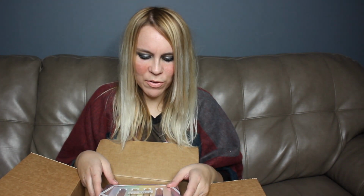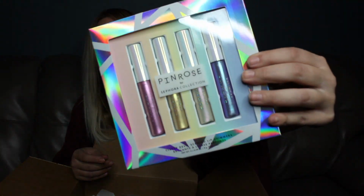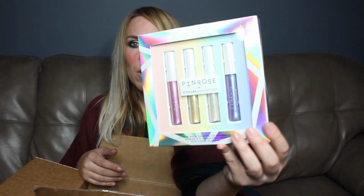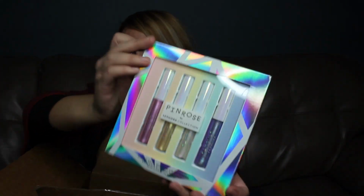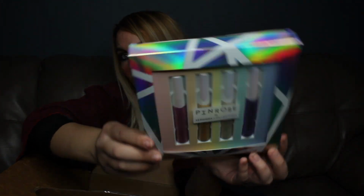So this is Pinrose for Sephora Collection Clever Devil scented lip shimmers in Wild Child, Sun Saint, Secret Genius, and Lil Dipper. They're holographic shimmer shades from Pinrose. I had purchased a holographic lip gloss kind of thing, but it was really low quality. I'm hoping this is better quality. So that is that.